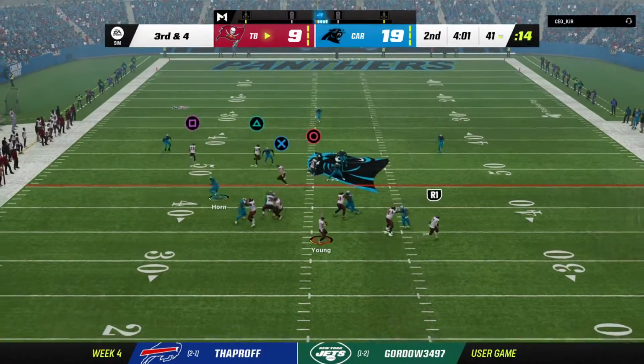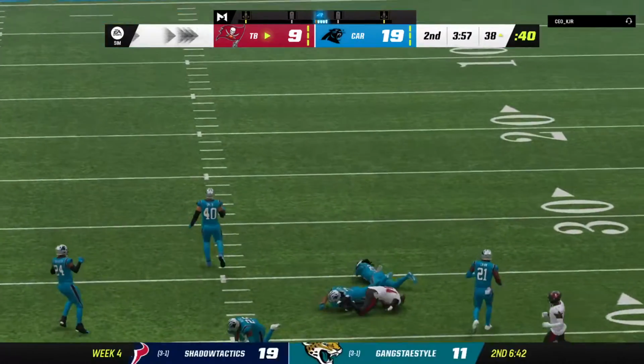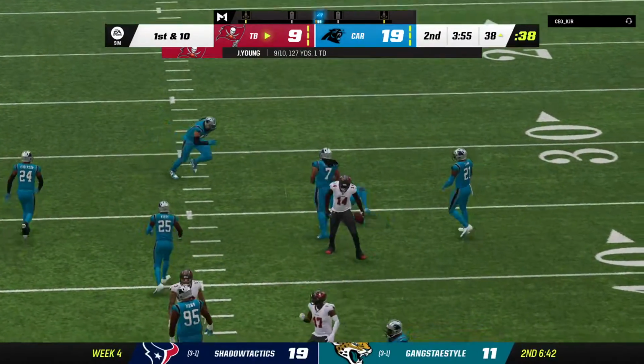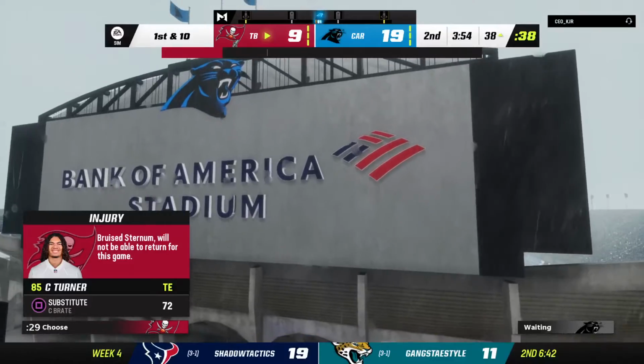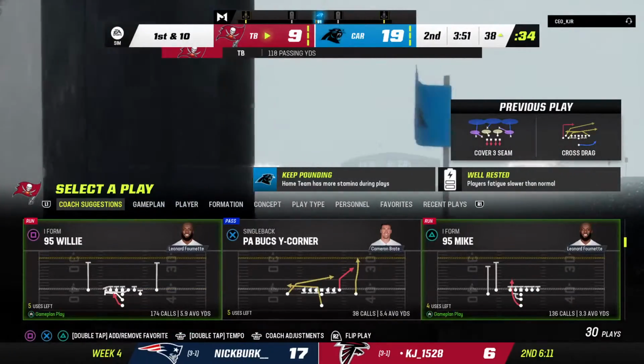Young now. Open man has got it. It's complete. And he has a big gain inside the 40 before being dropped. Give them 22 there on the third down conversion.